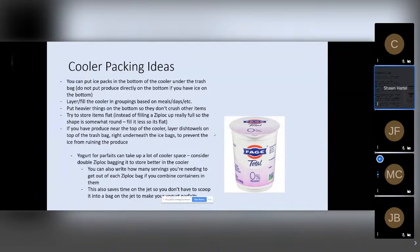And a good rule of thumb that I go by is I just check the cooler after every leg. Of course, if it's only like an hour and a half leg or something like that, I'm not going to check it unless we have a lot of ground time. But I'm always wary of things getting waterlogged. So I'll check it after every leg, time dependent, of course.